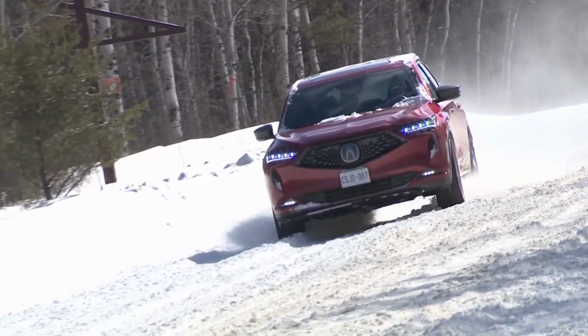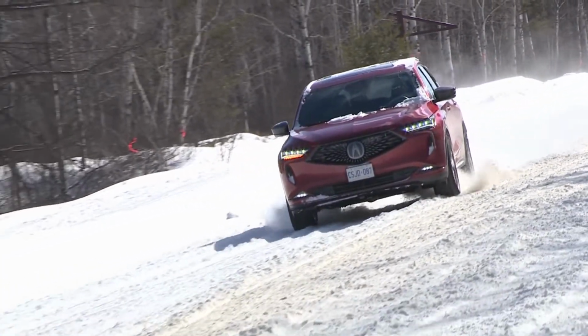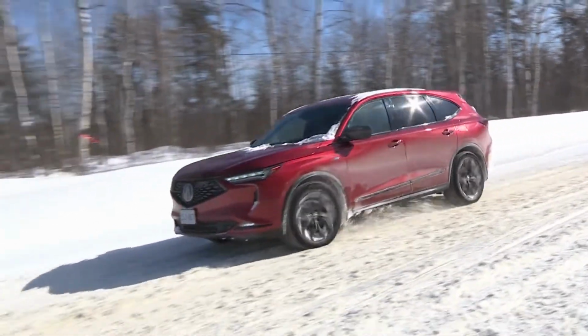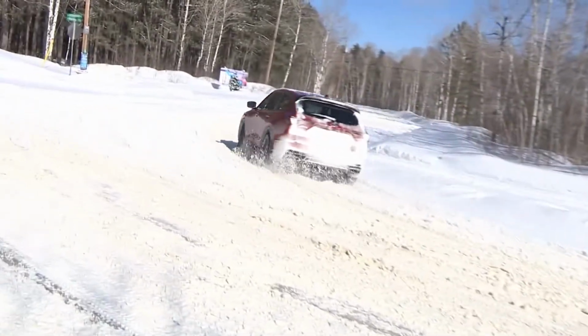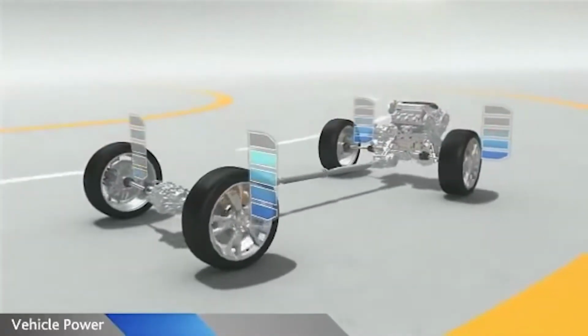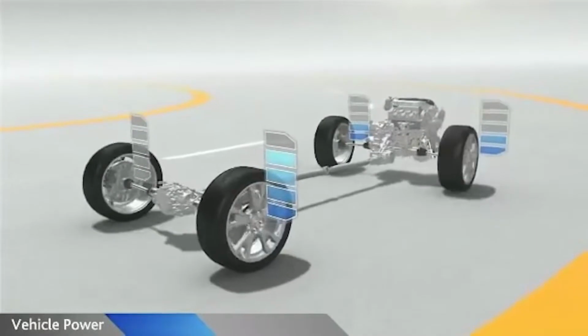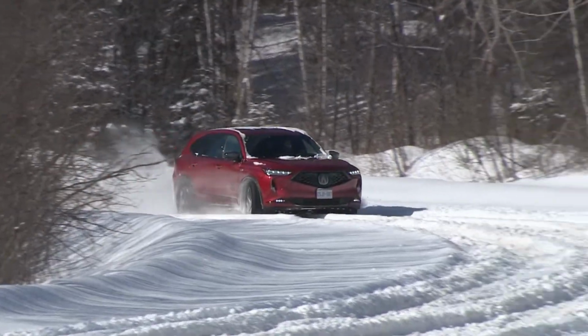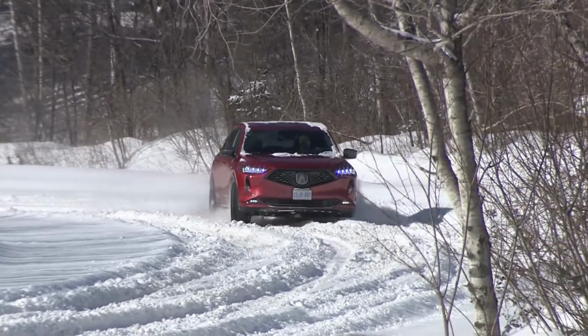Add in the overdriven rear axle, which enables active torque vectoring, alongside that snarling engine, and you've got a machine that'll connect nicely with a driving enthusiast. With the ability to spin a single rear wheel faster than the other three, this trick rear axle makes the MDX's handling come alive.